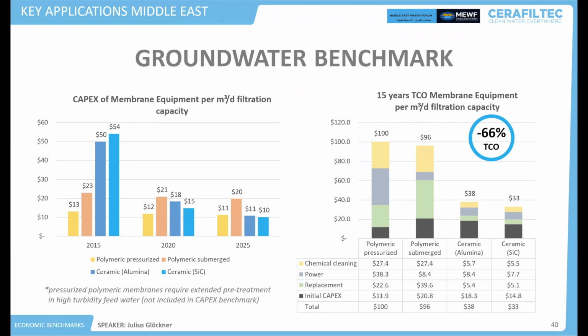One asterisk we must explain here: the pressurized polymeric membranes are cheaper on the capex basis for the membrane equipment itself. But what is not included here is the additional pre-treatment capex that one must expense. If a pressurized polymeric membrane must operate with feed water with peak events or high turbidity, it requires certain pre-treatment that the ceramic flat sheet membrane does not need. So it's not completely apples to apples, but we wanted to openly share how the capex looks.